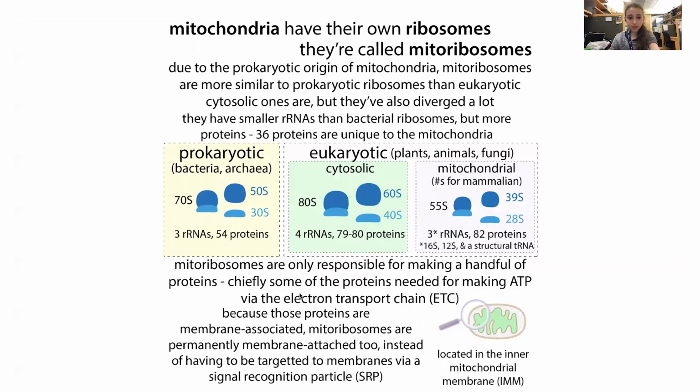But another thing that's different about the mitochondrial ribosomes versus the cytosolic ones is that they only need to make a limited number of proteins, those ones for the electron transport chain mostly. The proteins that it has to make are all membrane bound, or membrane spanning. In your cytosol, when you want to make proteins that are incorporated into membranes, typically you start making the protein and then you target it to the endoplasmic reticulum, which is this membrane bound compartment where it can actually get made in the membrane.